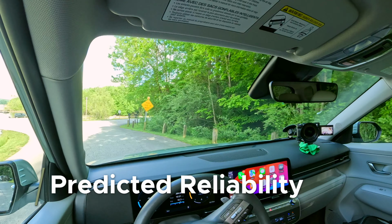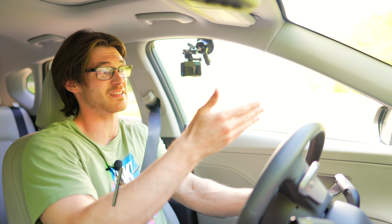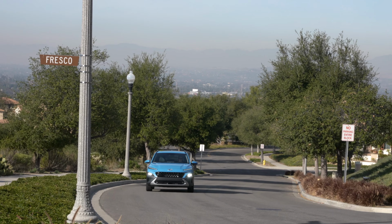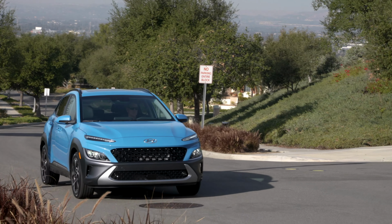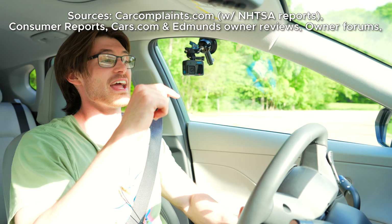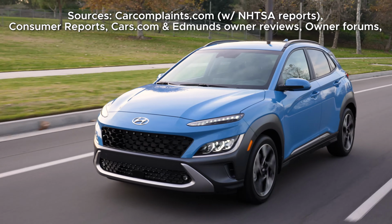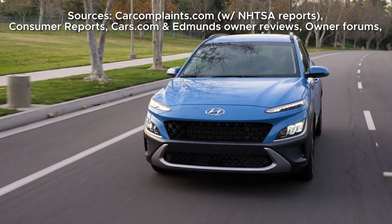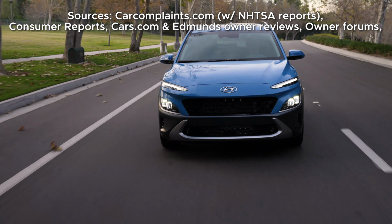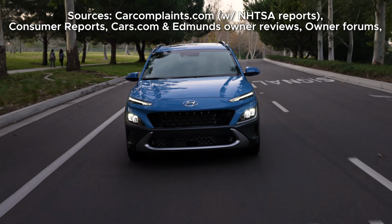So all this is great, but what about the reliability? Well, I can't talk about this current generation just yet, but we can look at the previous generation that utilizes the same engine. Some of the most consistent problems were related to the blind spot monitoring systems and excessive oil consumption. Now, they did catch a lawsuit and release a recall, and that doesn't seem to be reported after 2021. The old DCT received some complaints for overheating in strenuous settings.